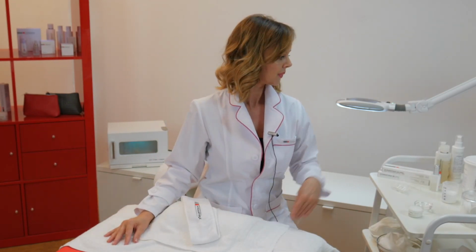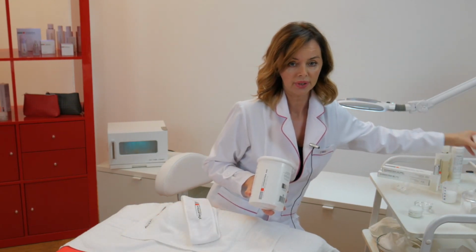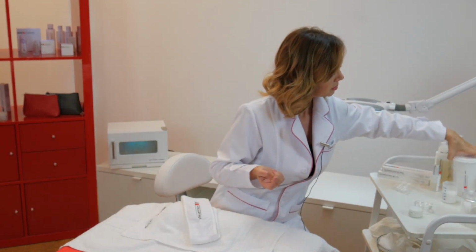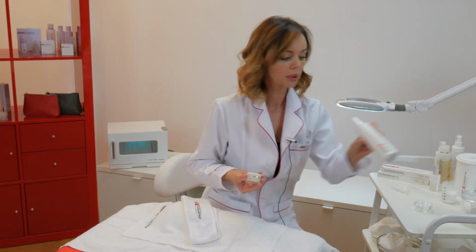Third part, support for optimal barrier layer, our alginate mask containing hyaluronic acid and its activator. And as a final part is the closure using the eye gel and the revitalizing cream.